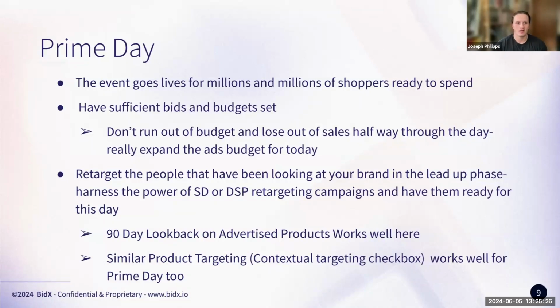So Prime Day is live. There are millions of shoppers ready to spend and want to buy your product. If you listen to nothing else in this whole presentation, just understand that you don't want to run out of money. You don't want to run out of budget on Prime Day. You really want to expand your budgets. Make sure that if traffic goes crazy, you don't run out of budget by 4 p.m. You've got to check in, make sure that you're spending an okay amount, up your budgets if you have to, and just make sure that you're still showing up.